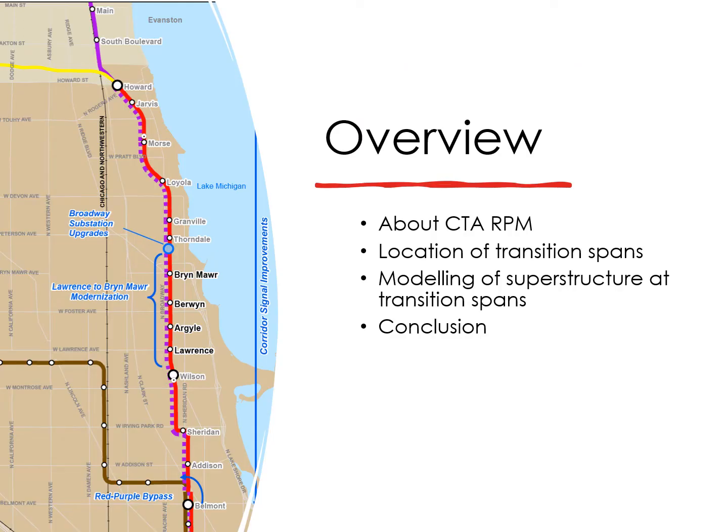Here's an overview of this presentation. I will begin with a brief introduction to CTA and show you where the project is and the locations where we did the modeling. And then we'll move on to the actual model, what we assume and what the differences are comparing a rail project to a typical highway bridge project. And finally, I will conclude with a key takeaway.